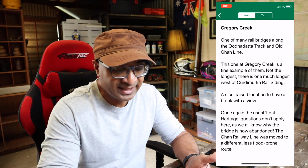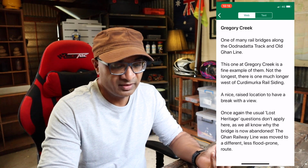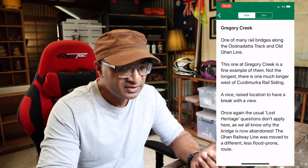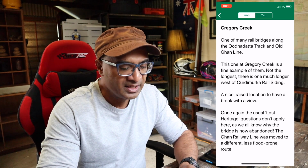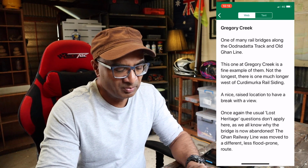This particular one that I'm using as an example is one of the old Ghan line bridges. There are so many abandoned bridges along the Ghan track, which runs along the Udawatta track. So this is in one of those places, and it gives you a brief description.